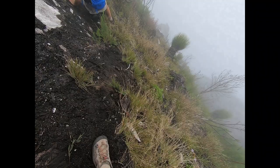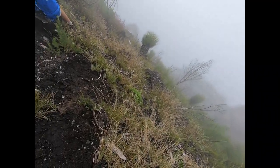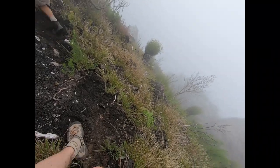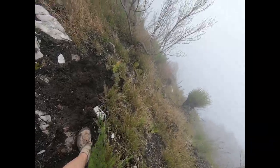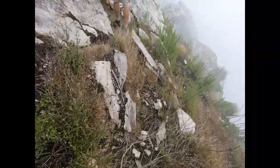I think if you slide here, it won't be too far. There's some bushes and brush in the way that'll stop you from sliding all the way down. There we go, that was the worst. Or so they say.